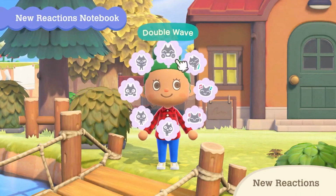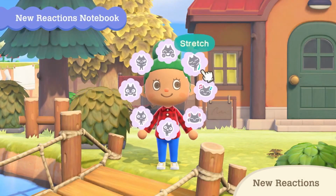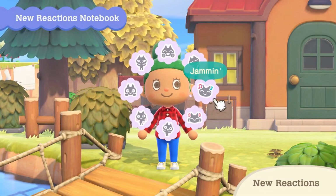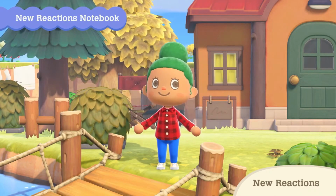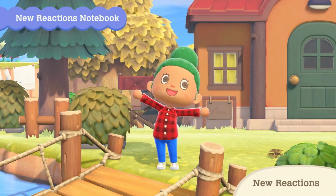Double Wave is where you can now wave hello to your friends with both hands, similar to how the villagers do. Stretch, for those mornings where you just need to stretch out your arms to start the day. Jammin' is the little bounce dance that your villagers often do while listening to the radio outside. And Listen is just listening. Say Cheese is a big grin for the camera.